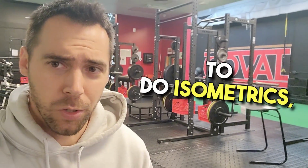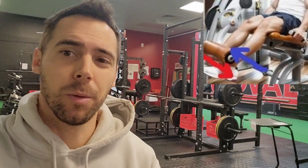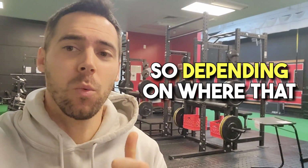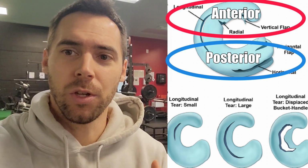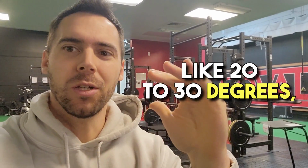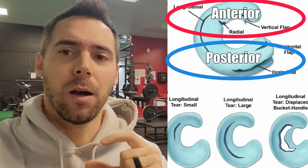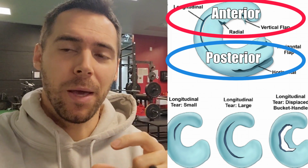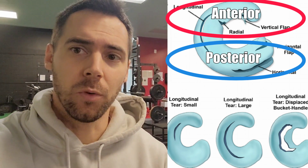In this stage, it's often important to do isometrics, because the more you go through a full range of motion, the more likely you're going to bump into some knee sensitivity. Depending on where that tear is located, whether it's the anterior portion of the meniscus or the posterior portion, you're going to have different sensations. If it's in the anterior portion of the meniscus, usually the last 20 to 30 degrees of knee extension are uncomfortable for most people. Someone who has a posterior meniscus issue usually finds deeper knee bending, greater than 90 degrees, or as you approach 90 degrees, more and more painful.